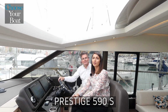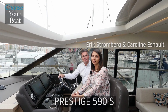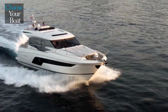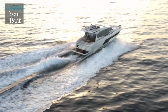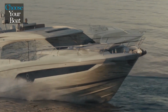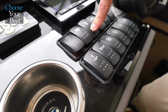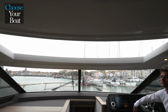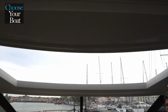Welcome on board. Following the launch last year of the Prestige 590, we are proud to announce the new Prestige 590S, which is a sport fly. This boat really plays on having very sporty and dynamic lines on the exterior, but integrates a lot of great features. One of the great features, of course, is this very large opening sunroof, which allows you to play with inside and outside spaces, and of course have a great driving experience from down below.